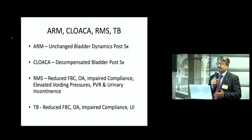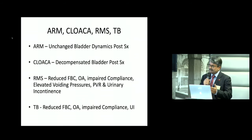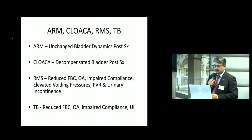Rhabdomyosarcomas, again, depending on the type of treatment, whether that's brachytherapy or conventional radical surgery, end up with some degree of bladder dysfunction, and they typically tend to have a reduced functional capacity with detrusor overactivity, and can have impaired bladder compliance with elevated voiding pressures and incomplete emptying. So potentially, again, this group of children are associated with hostile bladder dynamics.